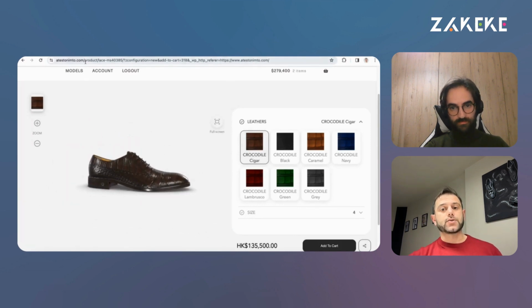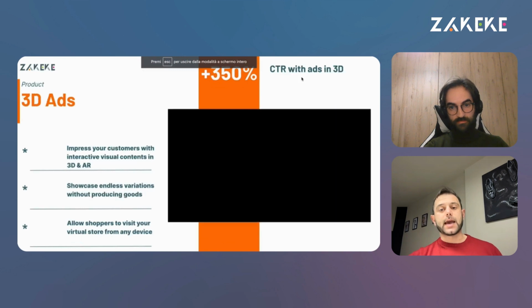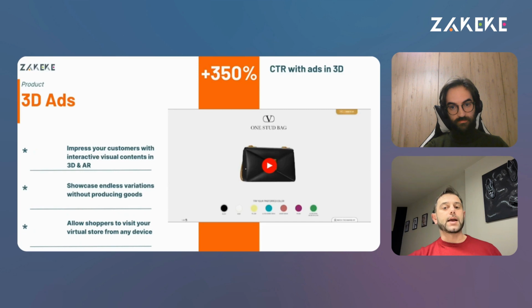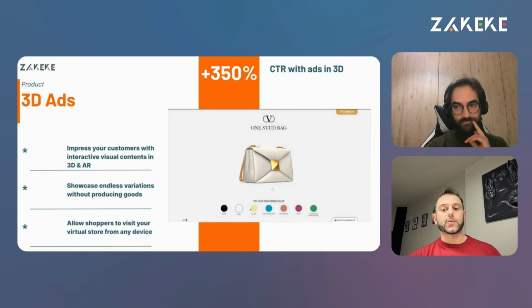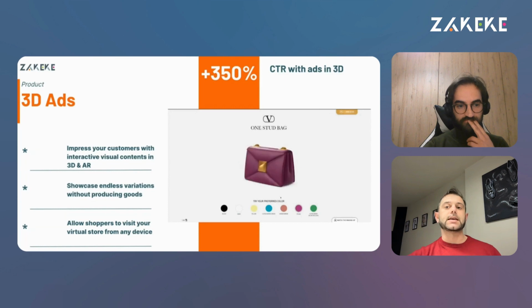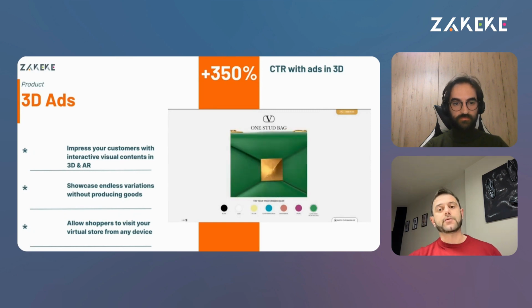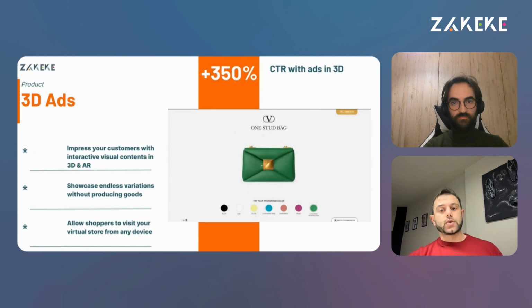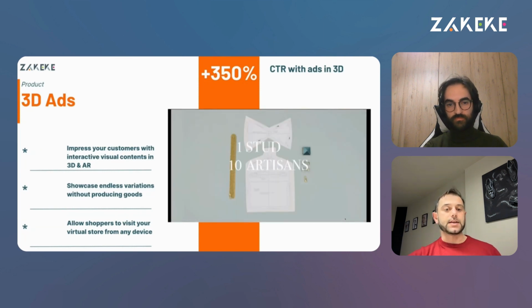I would also like to stress another kind of application with your 3Ds, because in this case we can use the 3Ds also to insert them inside the display banner. Here we can see an example of 3D ads. In this case, the customer can interact with the banner, can also change the color, and in real time have this kind of experience and click and go to the product page. In this case, the CTR of your banner will increase by 350 percent.